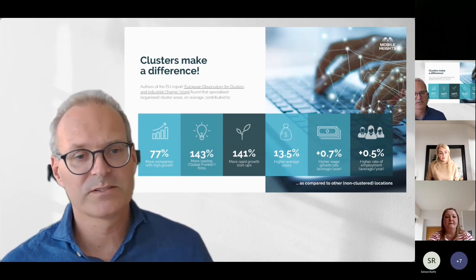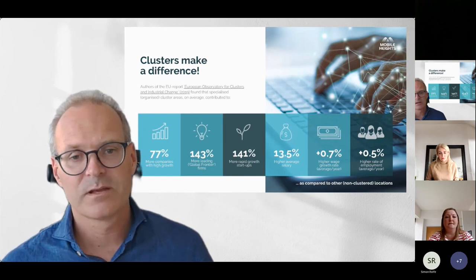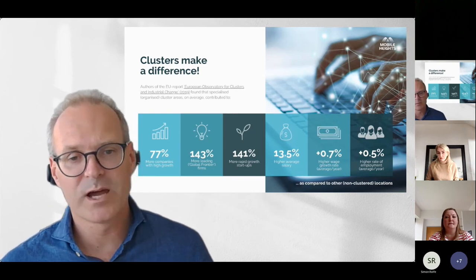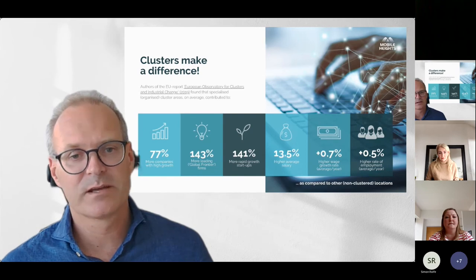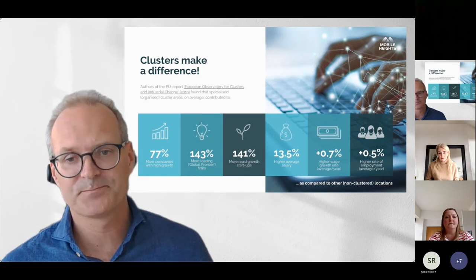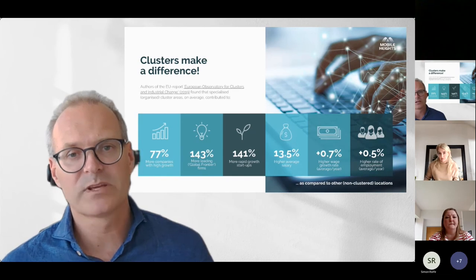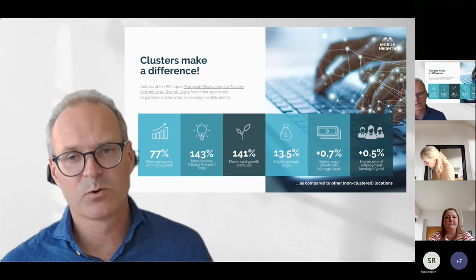77% more companies have high growth. Another metric, 141%, more than double the number of rapid growth startups in organized cluster regions. And the list goes on. So it's quite clear that there is something to gain from helping out in the innovation ecosystem and trying to organize it.